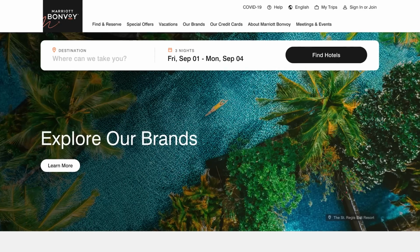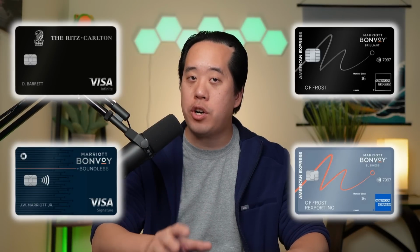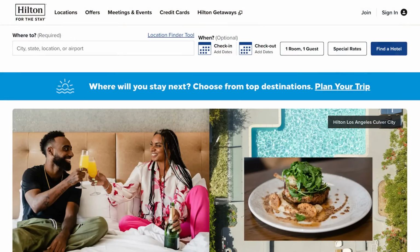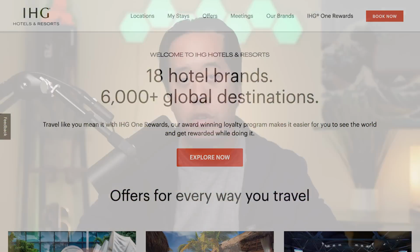And the hotels that I stay at the most by far are Marriott properties. So in my situation, I'd like to build a hotel keeper card setup primarily for Marriott properties, since those are the hotels I stay at. Of course, no shade to Hilton, Hyatt, IHG, or any of the other hotel groups, but since I rarely stay at these properties, I'd rather focus my stays with Marriott so I can build up my elite nights to get the highest status I can within that ecosystem.